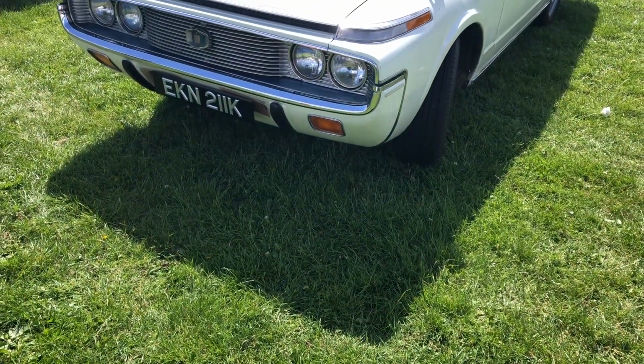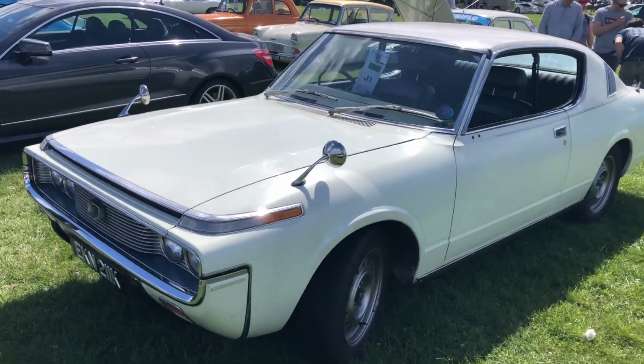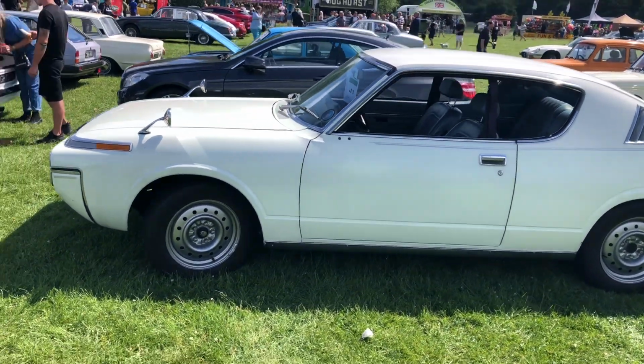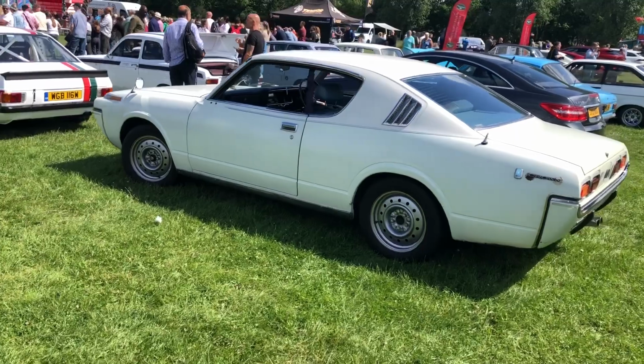And this is a 1972, I think, Toyota Crown Coupe. Now it is a right hand drive car, so it either did come from Japan or it may well have been an early UK car, not sure. I'll see if I can find some documentation. What a lovely, pretty and rare car that one is, isn't it?